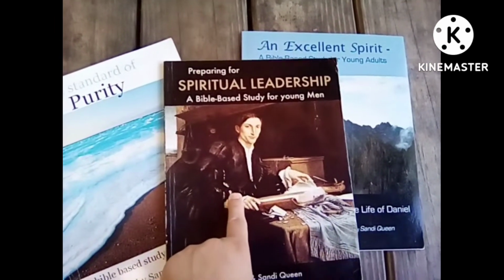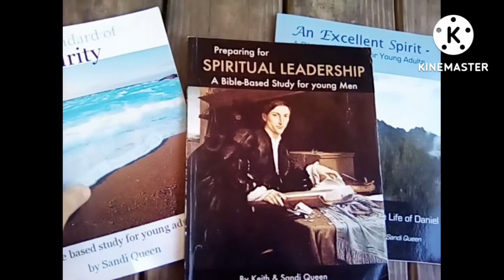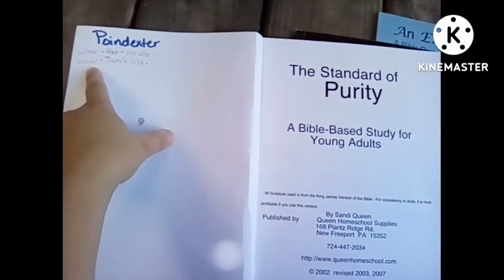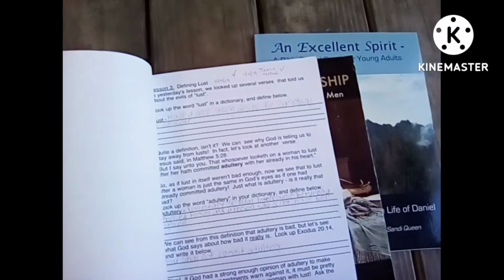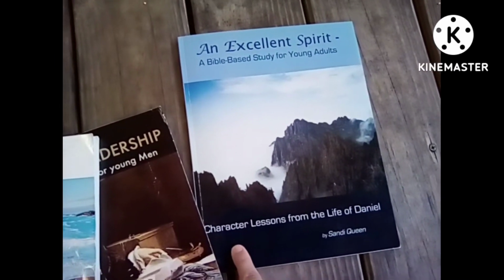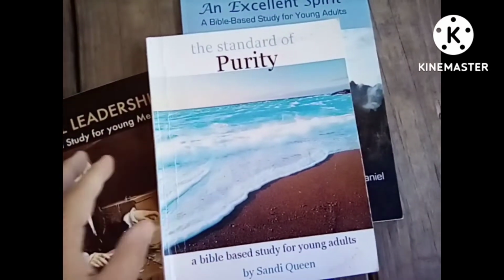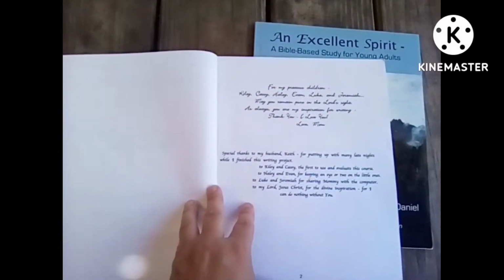So this would have been one that I got for my son. I also got this one for my son, and instead of buying another one, I just did it verbally with my daughter. So my son went ahead and did it written, and then we did it orally. This is another one, Excellent Spirit, character lessons from the life of Daniel. So I'll just give you a quick flip through. So they all generally are like this.